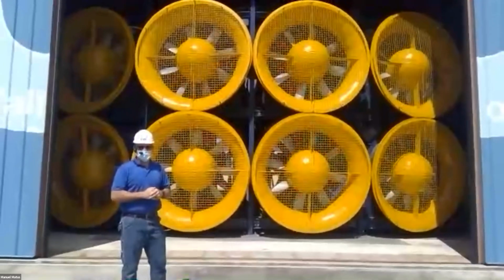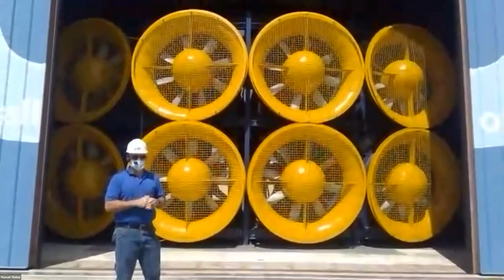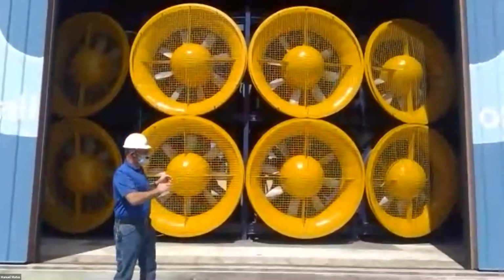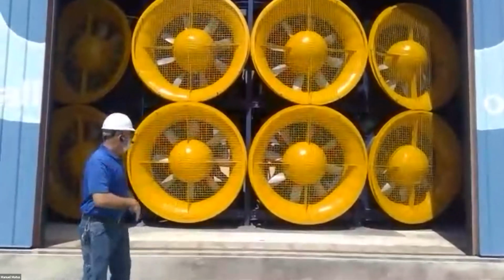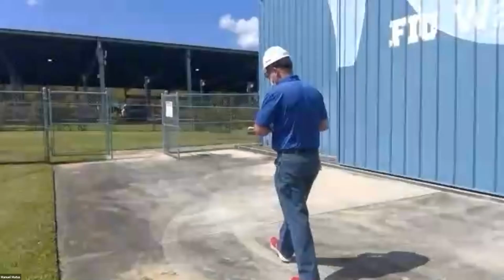We're not doing any gust or anything. That's all done through the flow management box, which we'll show you on the other side. So that's basically what to show you on this side. These doors open up to 50 feet. Right now they're not open all the way. And then we're going to go ahead and show you the intake side in one of the experiments we're running right now.